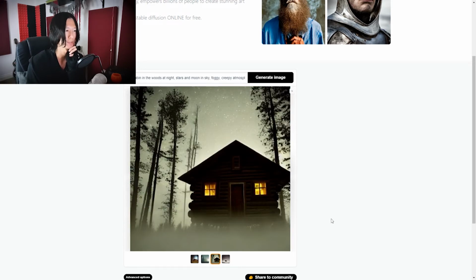Okay, not bad. A bit more simple, but in its own stylistic kind of way. The kind of color that it's got going on here, it's still done the job. It's very creepy, very unsettling, and quite detailed in its own way.